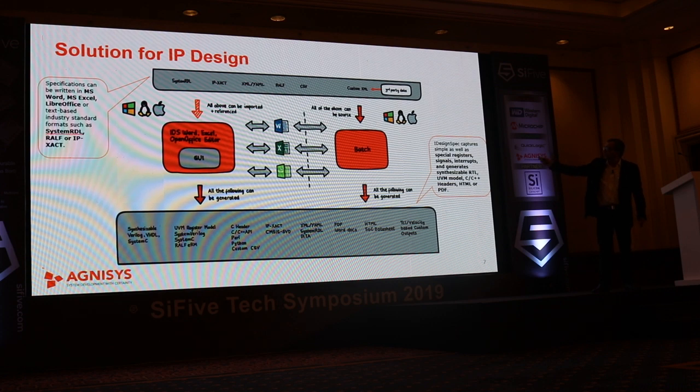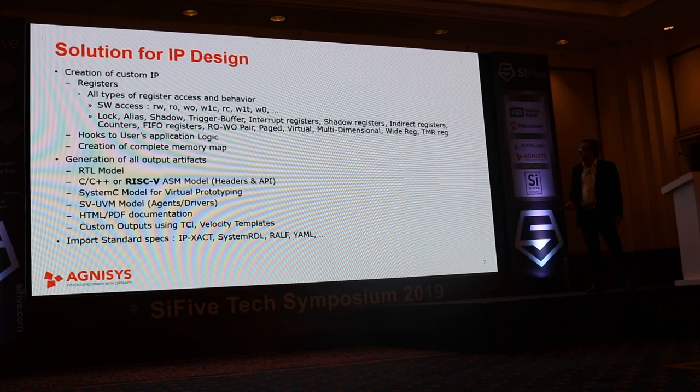The two sides just indicate an interactive, maybe a cloud-based flow. What I'm showing here is a desktop application, but it could be a cloud-based application or a batch mode CLI-based application from which everything is generated.